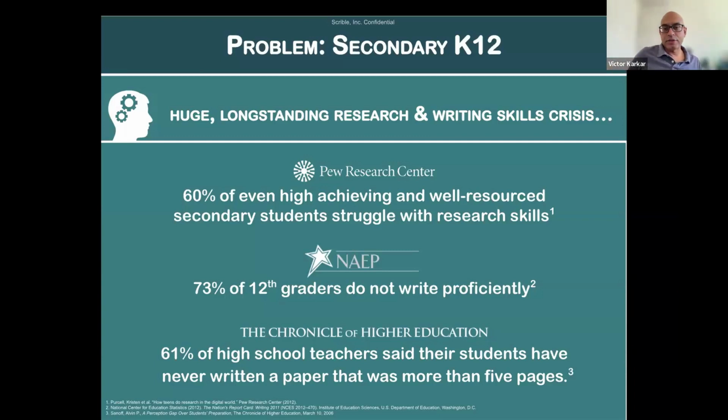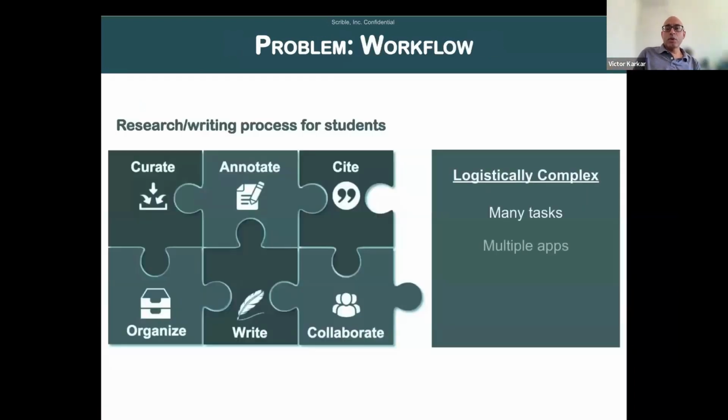There's a variety of factors for that. But in the work that we've done, we've dissected the workflow to try to understand why research and writing is such a heavy lift for teachers, students, and the librarians that support them. And what you see is that it's a pretty logistically complex learning experience, right?